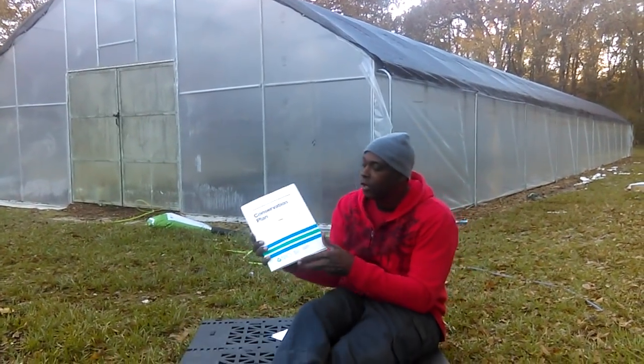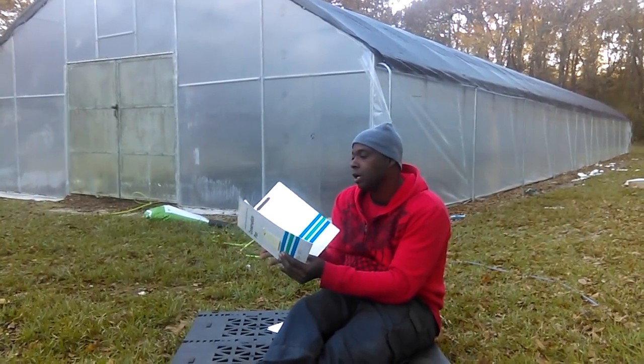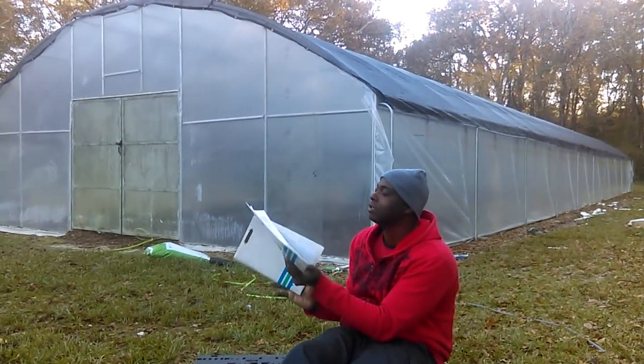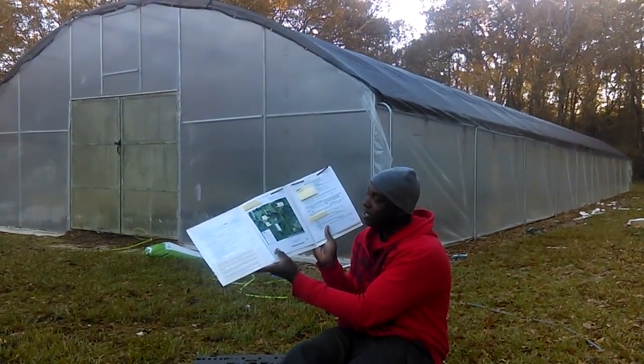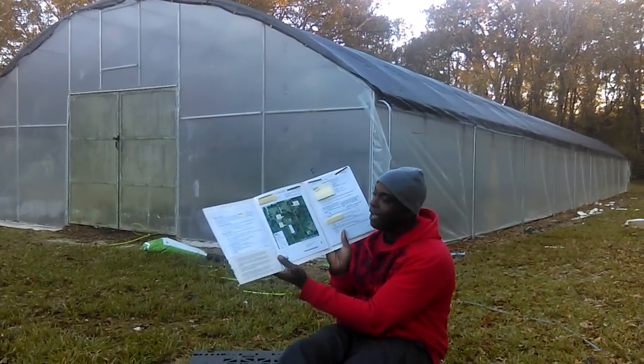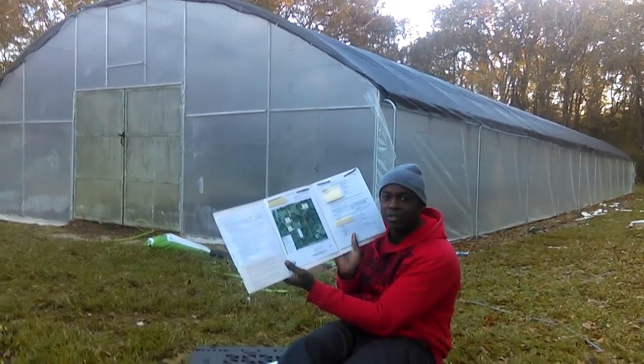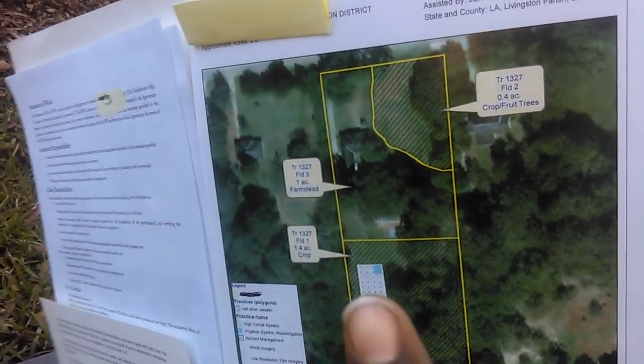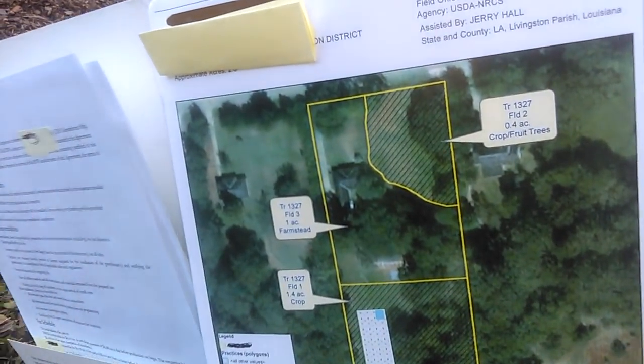And then we go through a whole bunch of paperwork. Some people don't like paperwork, but here is the map. They map out the property. Can you see that through the camera? I've got most of my name and stuff covered, that's what all these yellow things are. But first you have to get a farm and tract number, which is what they make you go to a place and fill out for and get.